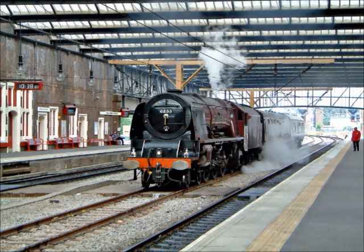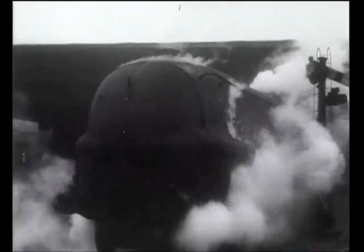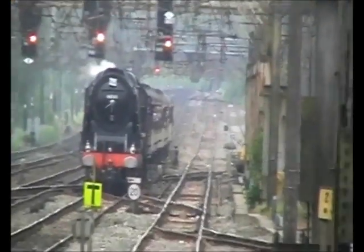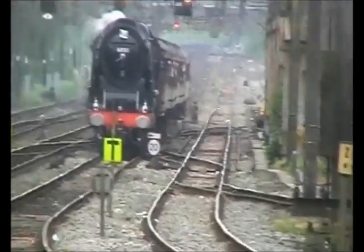In 1939, Duchess of Hamilton was sent over to America for the World's Fair, swapping identities again with the forerunner of its class. Only this time their original numbers were eventually given back. The streamlined locomotives were expensive to maintain, and during the war the streamlining was worn out. After the war they were rebuilt to look like their non-streamlined sisters, the only difference being the shape of the running plates at the front.